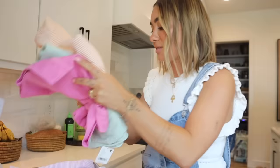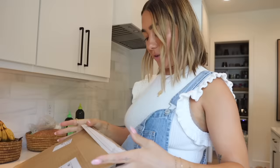Very cute. Okay, I need to get back to work, but those were some fun unboxings of the day. And let's see if I can make some room to fit them all in my closet. All right, it's late in the evening.